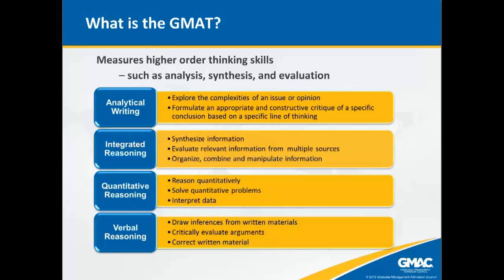So the first section that you're going to encounter is the analytical writing. And this section is designed to judge how well you can organize your thoughts and support your analysis. There's no right or wrong answer here. What we're trying to see is if you have an opinion and you can support your position. So you're going to be asked to analyze an argument, take a stand, support your position, show why that argument was effective or not effective, what assumptions the writer may have made, that kind of thing. So again, no subject knowledge is required prior to this. We just want to see can you take a position and support it in a clear and concise way.